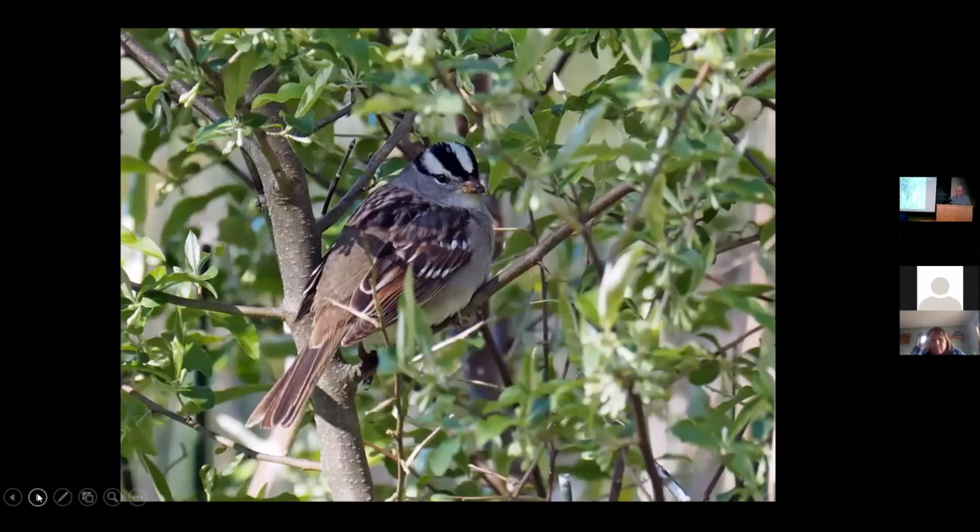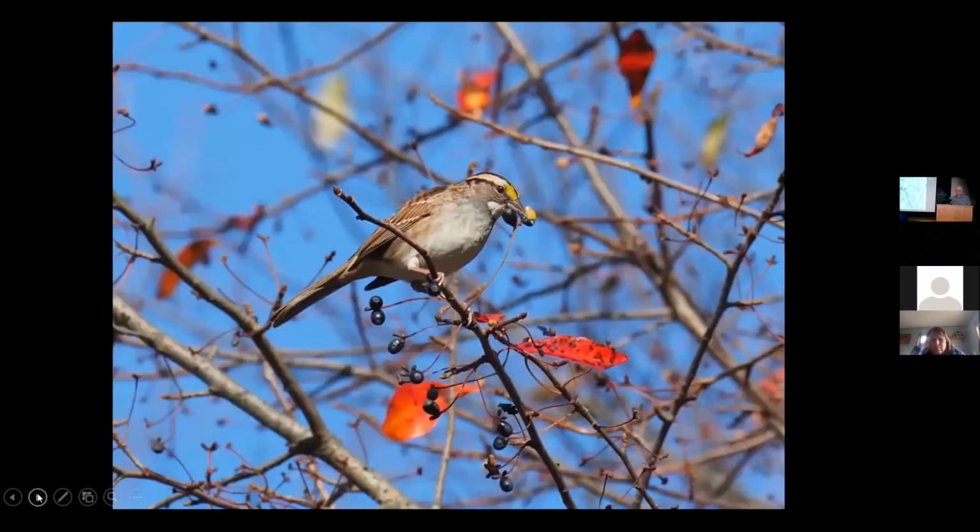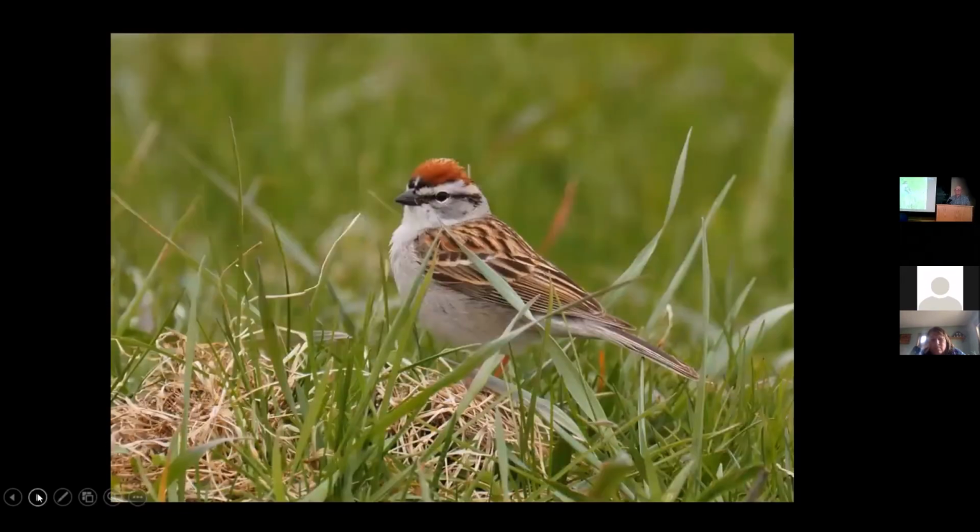White-crowned sparrow is a spring and fall bird that comes through. White-throated sparrow, the same. The chipping sparrow is a summer resident.